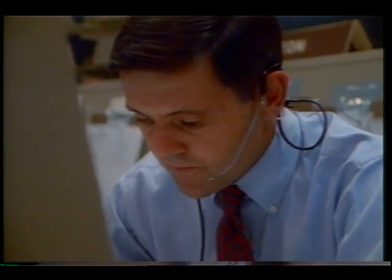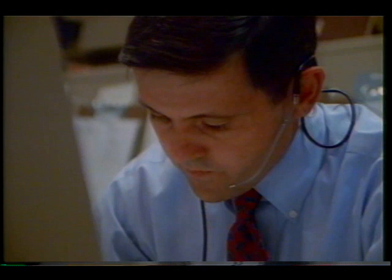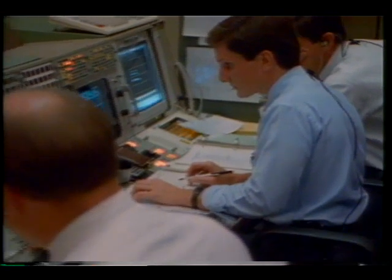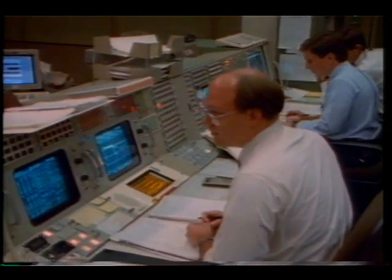Discovery, Houston, single engine Zaragoza 104. Copy, single engine Zaragoza 104. Next flight. Go flight. How are we doing on the APUs? We're looking, had a good Mako, Houston. And in by for 7. Roger that, Discovery.